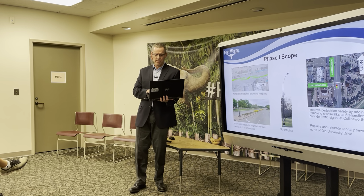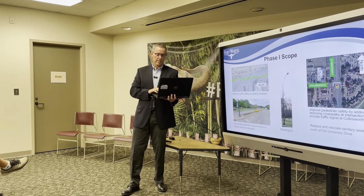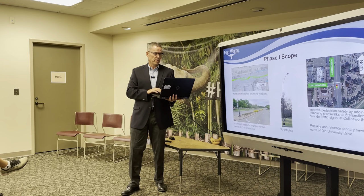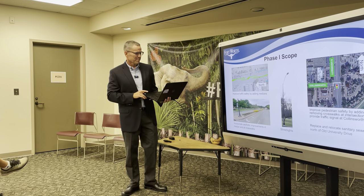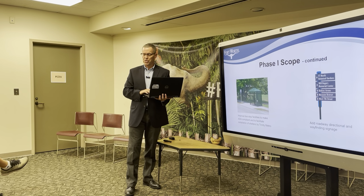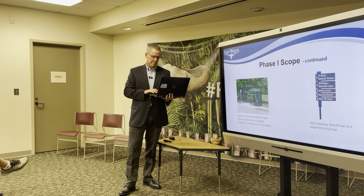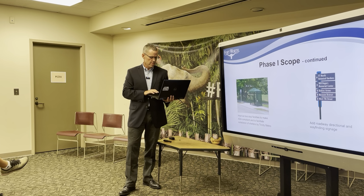Okay, the scope of work consists of installing consistent street lighting, replacing the sanitary sewer in one portion, installing pedestrian safety elements, and installing new medians with left turn bays, as well as milling and overlaying the whole stretch. And that's new asphalt pavement, in case you don't know that terminology. Another piece of the scope for this phase is installing new bus stop facilities and wayfinding signage. Trinity Metro is actually going to install the bus stop shelters, but we're putting in the concrete pads.